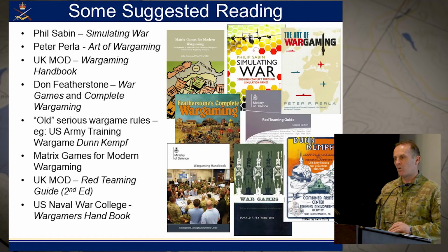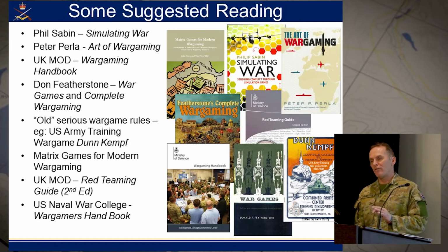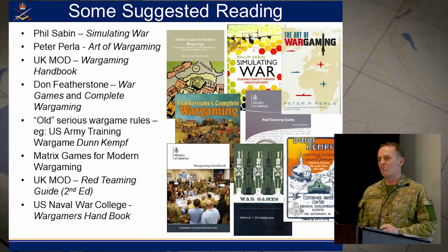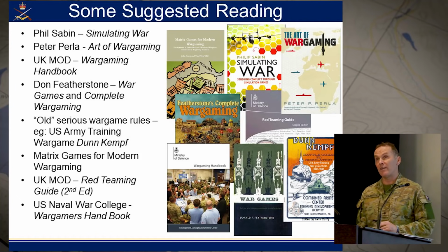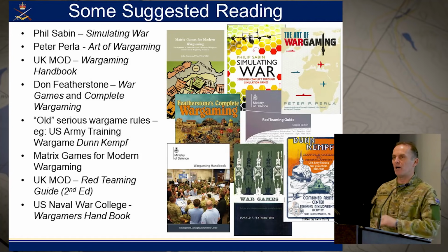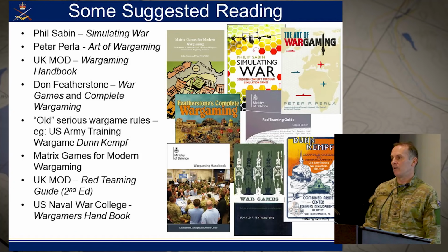There is the UK Wargaming Handbook, the doctrine that I spoke about. There's the old hobby gamer stuff. Just a quick example from Don Featherstone, who passed away last year, unfortunately, who's considered the father of wargaming in the United Kingdom for hobby gaming. There's old versions of serious wargaming rules, which I have got copies of outside, including the wargame Dunn Kempf, which was used by the US Army through the late 70s, 80s, early 90s. Matrix Gaming, Red Teaming Guide, that's also available on the net, and the US Naval War College Wargamers Handbook. So there's plenty of resources out there if you know where to look. If you don't, let me know and I can point you in the right direction.